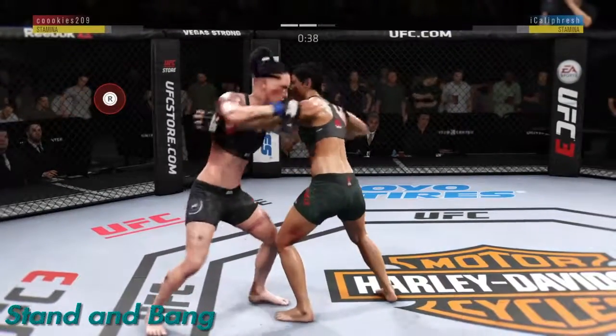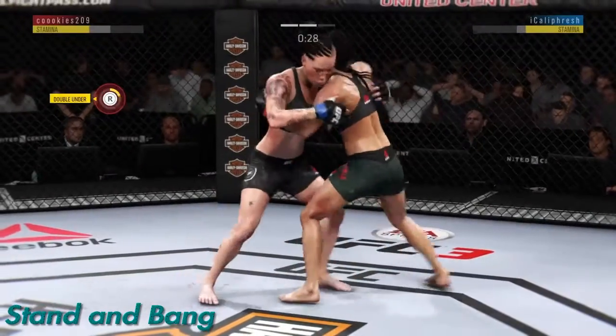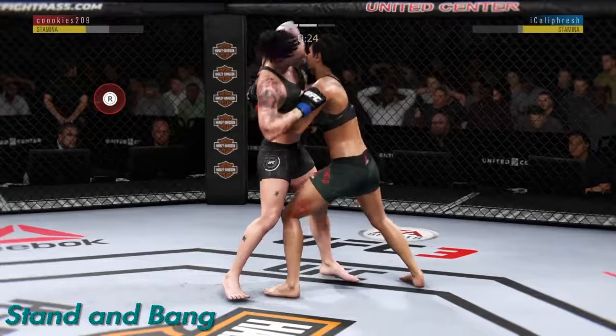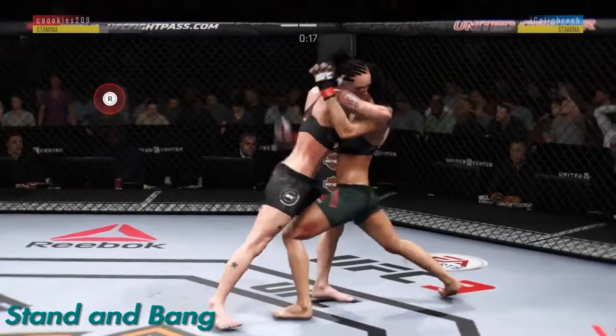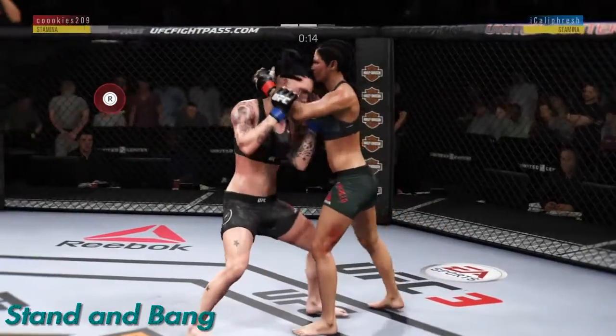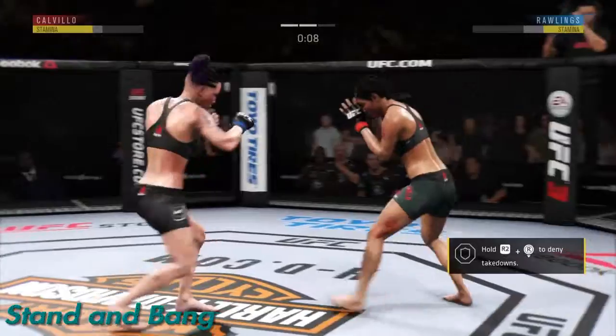Now, he doesn't want to start spamming uppercuts like he did in the Stipe Miocic fight and just get gassed out. He needs to be very smart with it. Maybe even utilize some knees when Cain Velasquez comes in. But just keep his back off the cage. That's the main thing he needs to do, is keep his back off the cage.